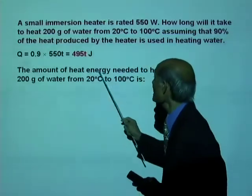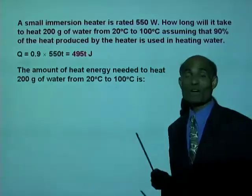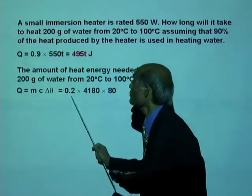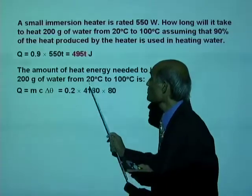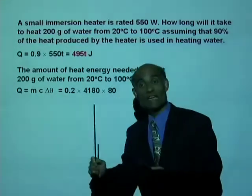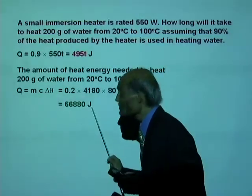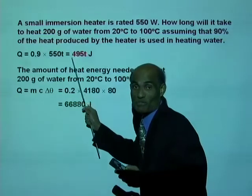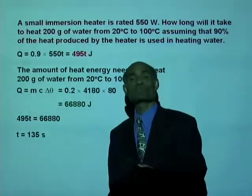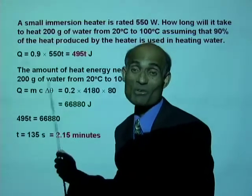Alright, so the amount of heat energy needed to heat 200 gram of water from 20 degrees Celsius to 100 degrees Celsius is Q equal to mc delta theta. And that will be, mass is 0.2 kilogram, specific heat of water is 4180 joules per kilogram per Kelvin, and the change in temperature is 80 Kelvin, and that will be 66,880 joules. And what is this equal to? Where does this come from? From this quantity. So 495 t equal to this quantity, and therefore t equal to 135 seconds, that is 2.15 minutes. Okay, you must be very thorough with these kind of problems.